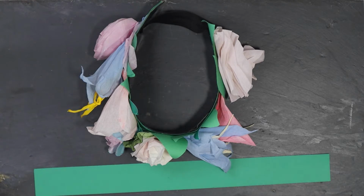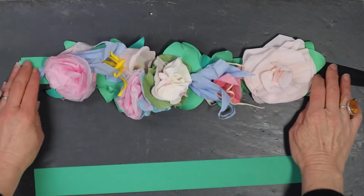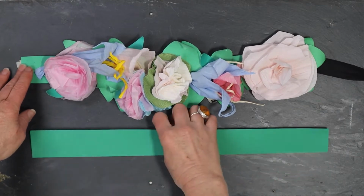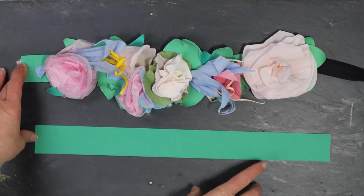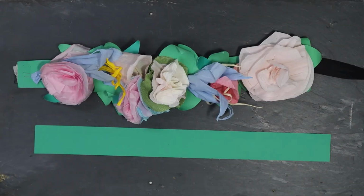Now you can see how many flowers you can fit on your headband. So if I undo this headband here, I would say on your strips you need to put about 5 flowers on there. If you're making a garland, you need to have quite a few more. So what I suggest you do is team up with a friend. Both of you create lots of flowers, and then at the end, when we put everything together, you can work together and create one garland.